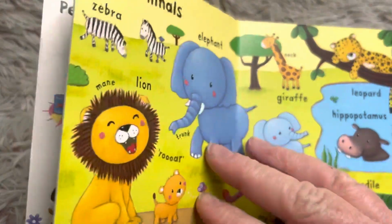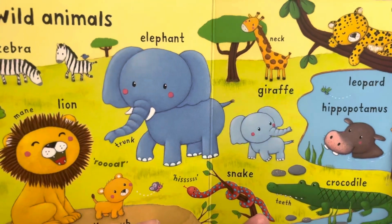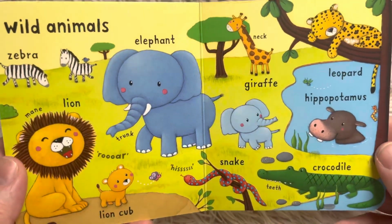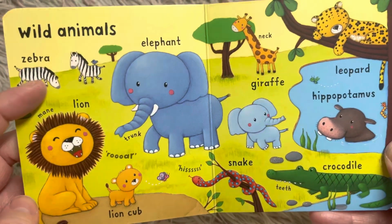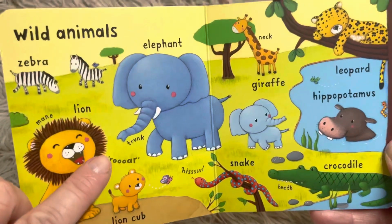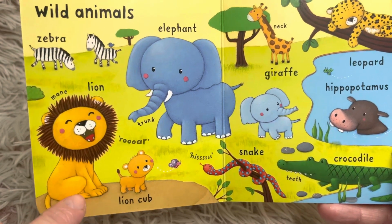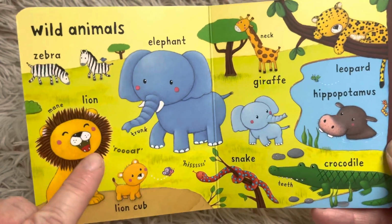All right, let's see what the next page is. Wild animals. These are animals you would most often find in the zoo if you're not able to get to where they live in their natural habitat. This is a zebra. There are two zebras. This is a lion, and this is his mane around his face, and so that's a male or a boy lion. And this is a lion cub, and lions say roar.